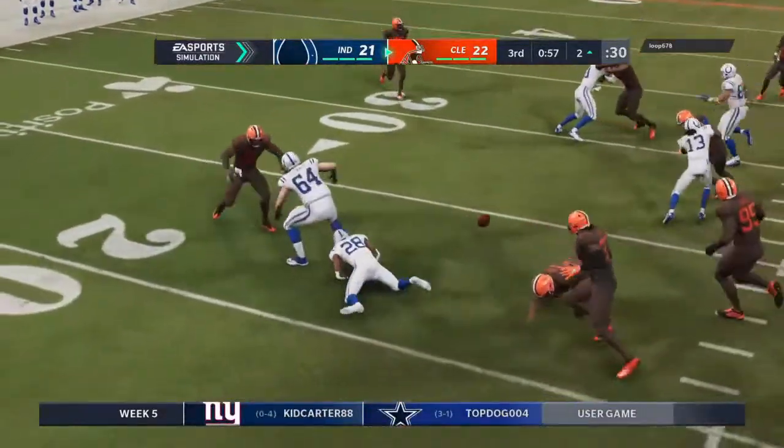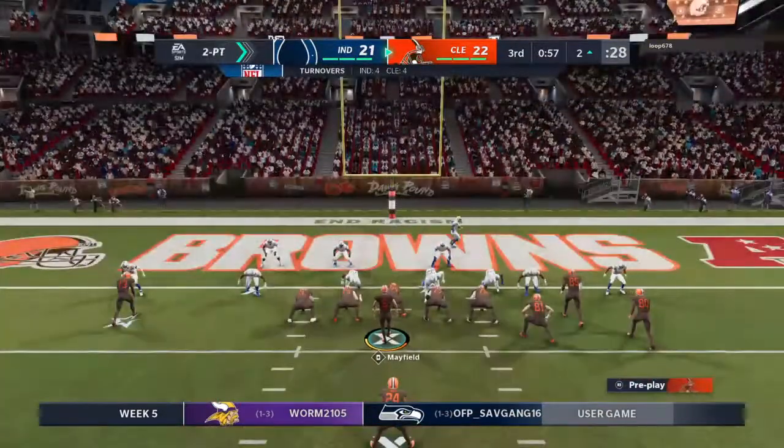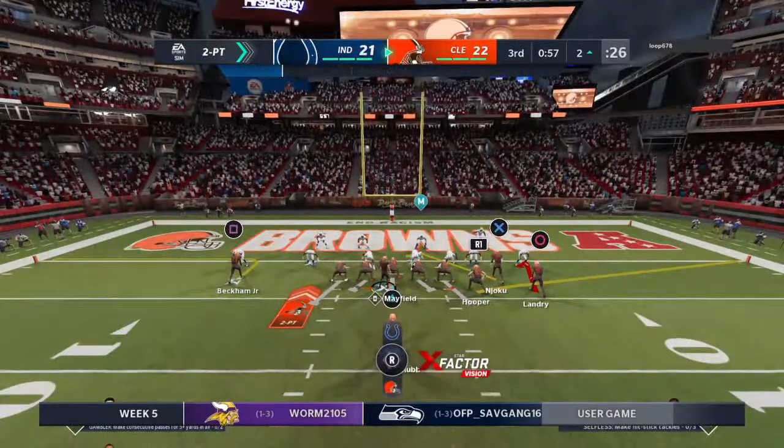So much for ball security for the offense. Playing with a lead in the second half, they give the ball up, and all of a sudden they're behind. Big-time fumble.